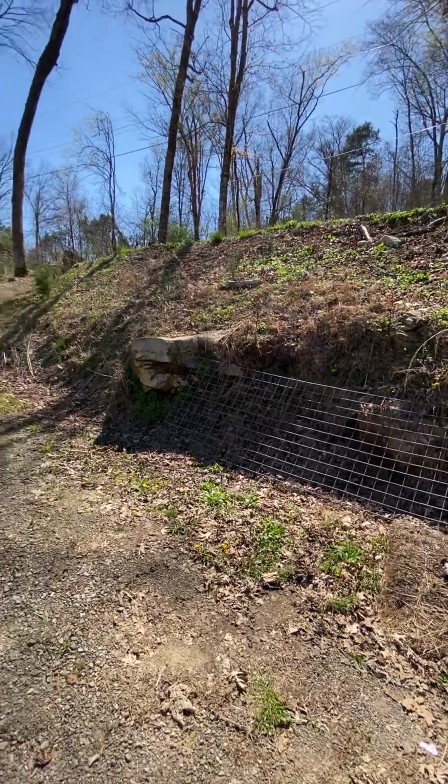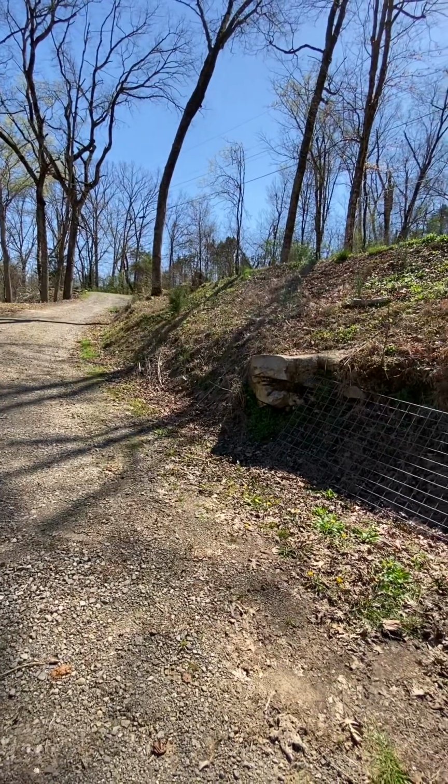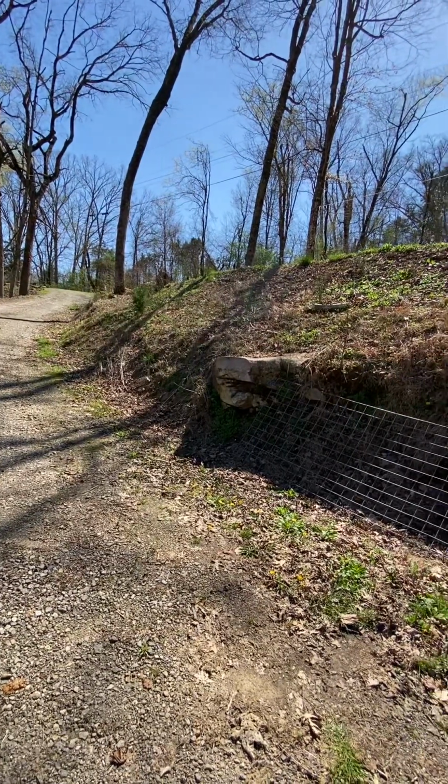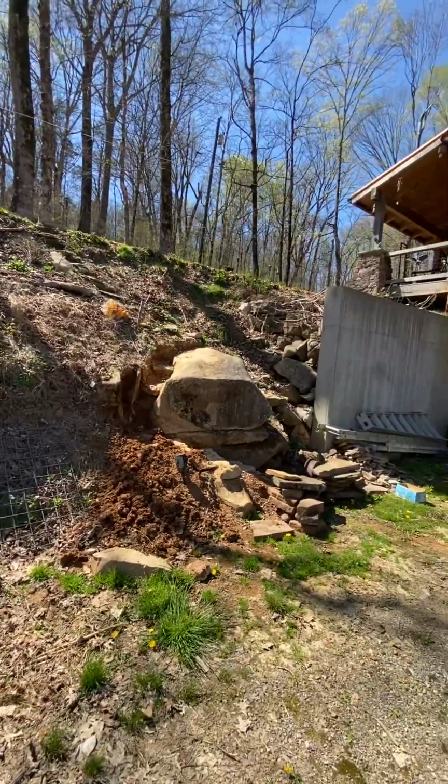So this is the before. Well, this is after I pulled the invasives and planted natives. This is before the natives have taken off. And so I'll come back to you after the natives have taken off.